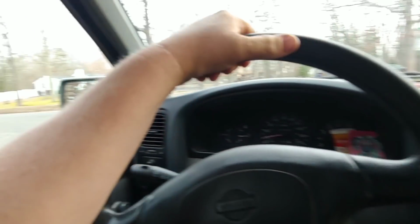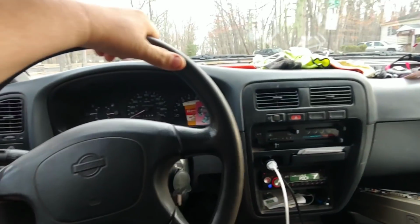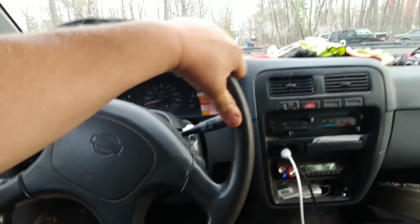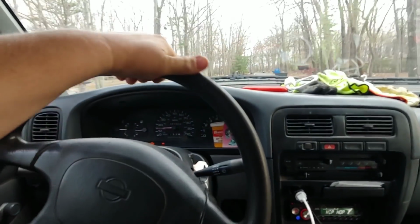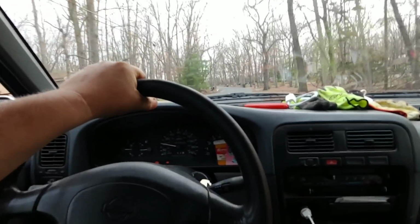Well, it's supposed to rain this afternoon, so we got the trailer ready to go. I'm gonna get that done before it starts raining. Go take that in, and we'll see what else we get into.